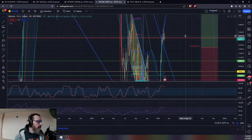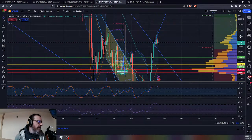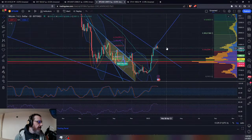Let's take a look at the 3-day chart here. We'll take a look at this flag. I did highlight this flag in the last live stream, but we are flagging out above this downtrending resistance line. So this flag is something to keep an eye on.